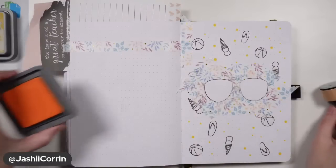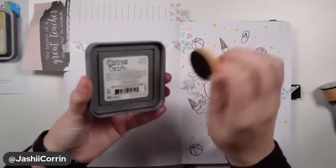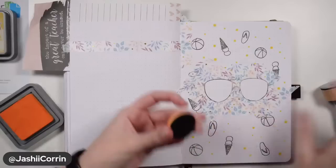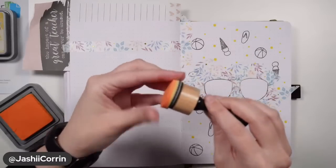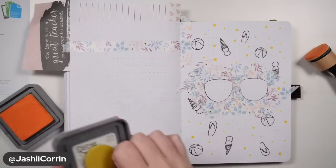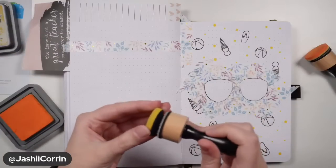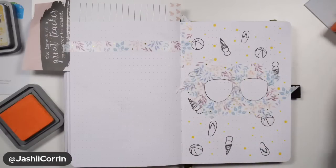Now, on the bottom of these, I have a little Velcro dot that I've stuck on so I can keep the dabber with the ink pad. It just makes it a little easier, and we'll Velcro that to this little dabber here. We will do the same with the fossilized amber. There we go. And we'll put this here for our dabbers because I don't want to sit them on my desk.